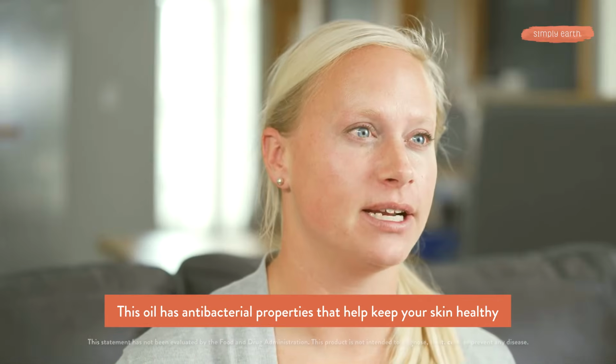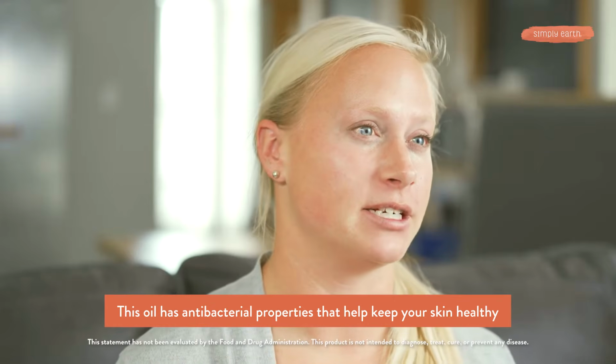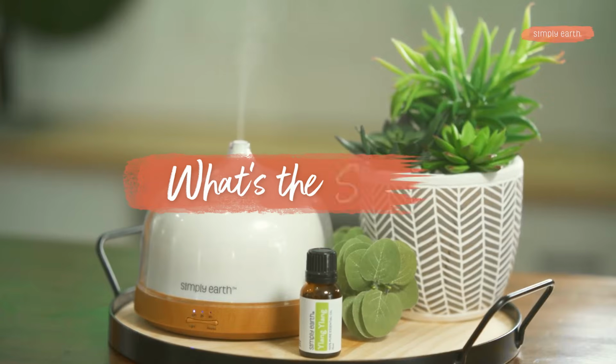Another popular way to use Ylang-Ylang essential oil is in skincare. It was shown in a study to have antibacterial properties, which is great for keeping your skin healthy.